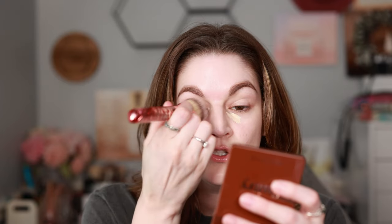I want to put on just the tiniest bit, where are you? I'm gonna put on the tiniest bit of concealer under my eyes. This is the Kosas Revealer Concealer. Still my love, even after all this time. Can't seem to fall in love with anything else. So, just blend that out.